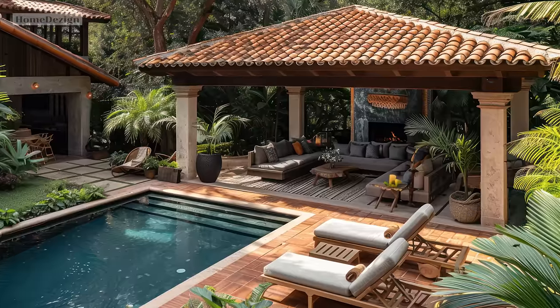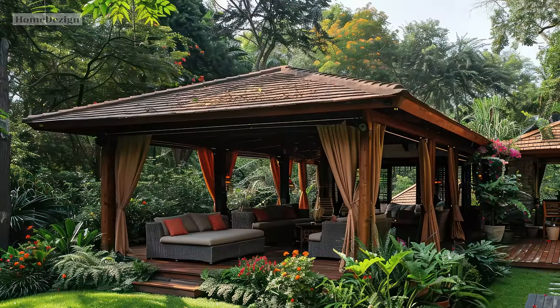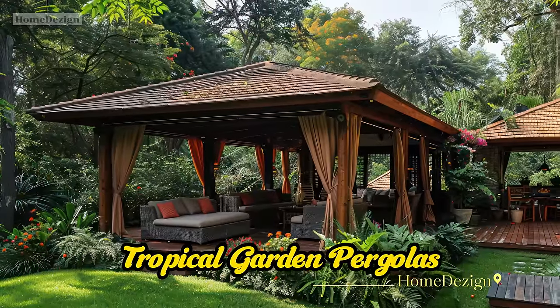Welcome, dear viewers, to a journey of tranquility and serenity, where nature's embrace meets human ingenuity in the form of tropical garden pergolas.